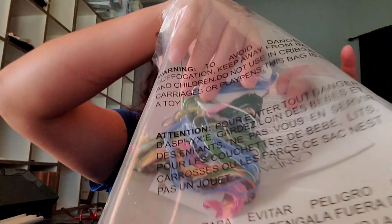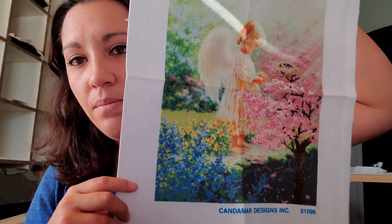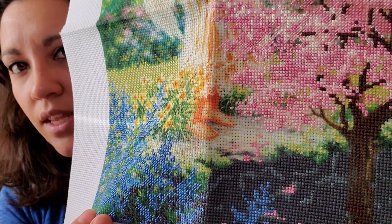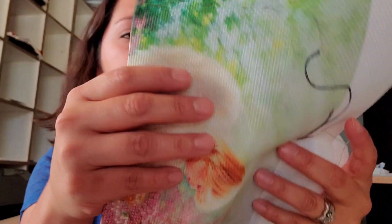This is the chart. Yes, so the chart is in here. The floss is in here. It looks like it even has some metallic, and there's a lot of stitches done, and it's actually a printed pattern. So a lot of the stitches are done on here. You can see them. I just don't know how much of this is actually stitched.